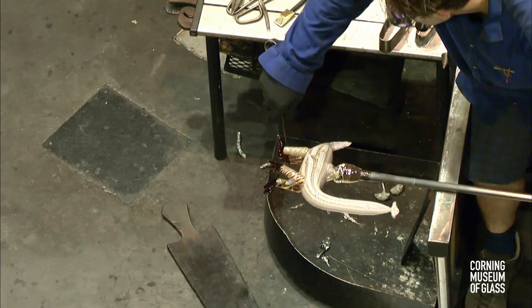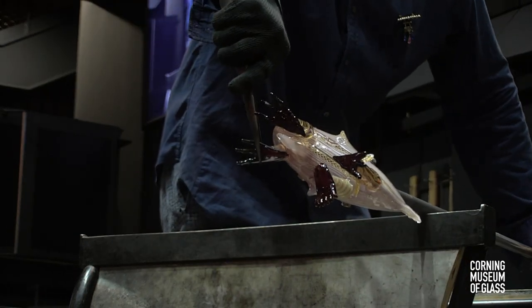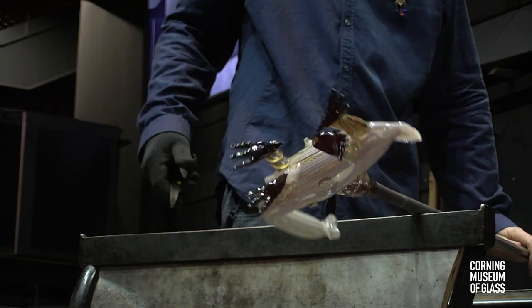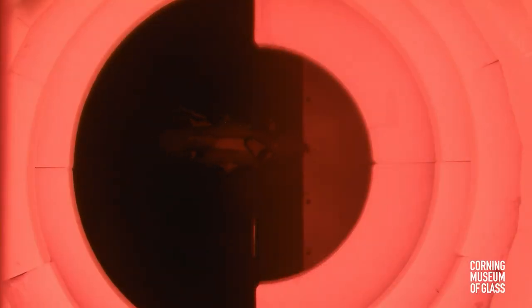And once he's added all these pieces together, he's gotten a little bit of warmth so that they can all kind of be tweaked into the final position. Sometimes it's really difficult to, again, find that balance of temperature where things are moving but not melting or affecting the sidewalls.